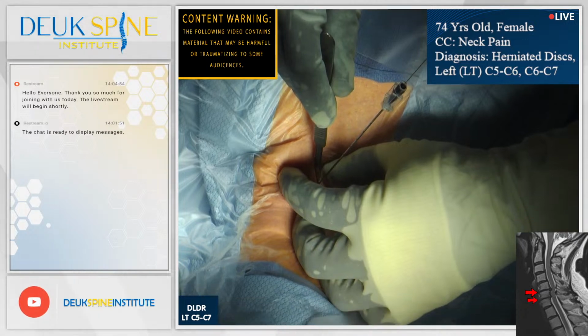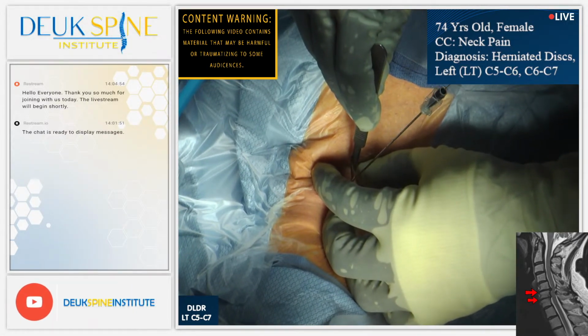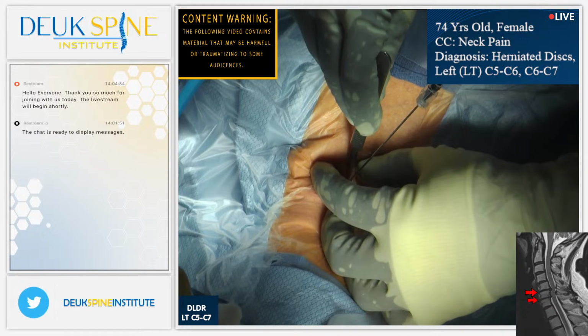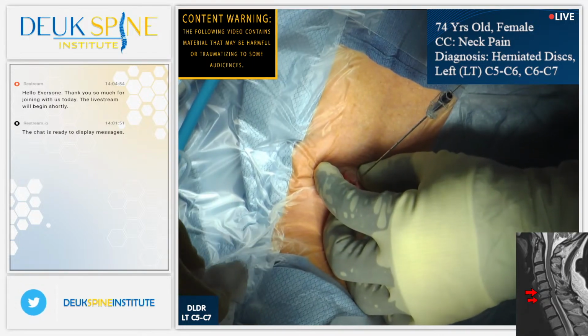Now she has multiple allergies, so we're going to avoid iodine. You're not going to see on the x-ray the dye from the discogram. However, we still did a discogram because I need the blue dye.